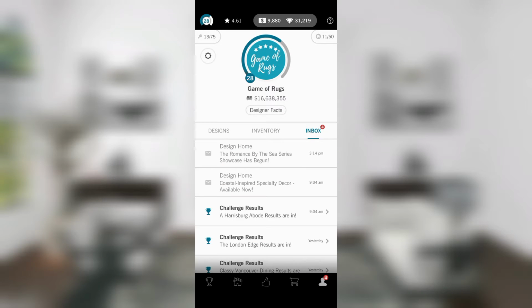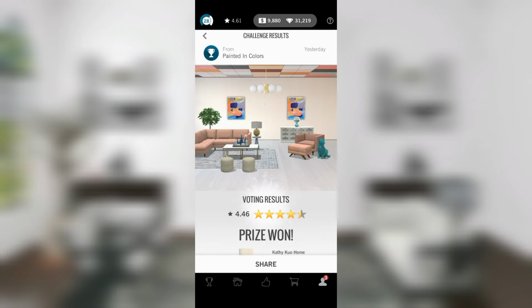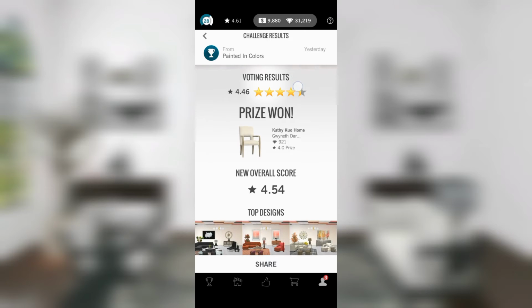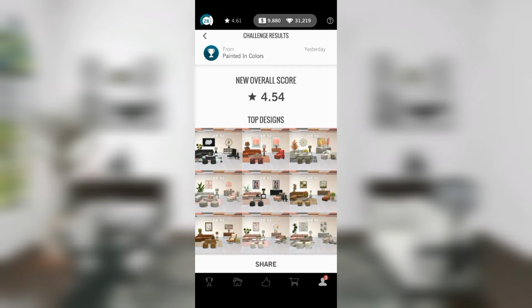Anyway, let us look at some of these results and see how we're doing. I have this one from yesterday, painted in colors. I really liked this room. I enjoy anything that is a little bit different. Like we did a whole series of rooms with crazy wallpaper, and I was totally there for that. I'm not really sure about the ceiling, but I was like, you know what? At least it's not the same old room as usual, so let's have fun. And yeah, so I won this chair, which is fine. Like, it's fine.